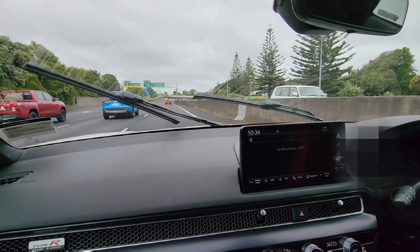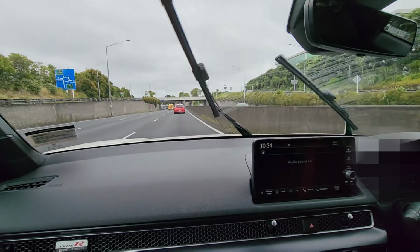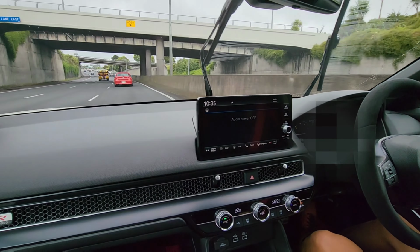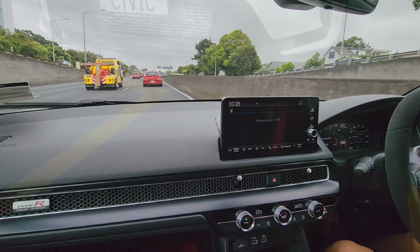One thing I don't really like is the engine noise and exhaust noise inside the cabin. It feels a little bit fake. And if you're used to a more powerful car, then this car doesn't feel particularly quick in a straight line in terms of acceleration.